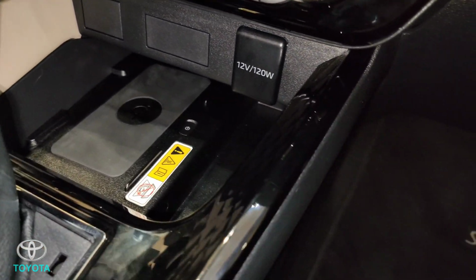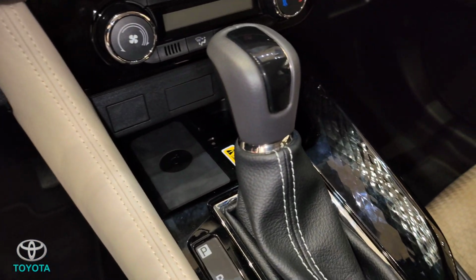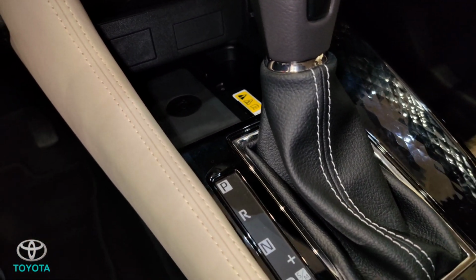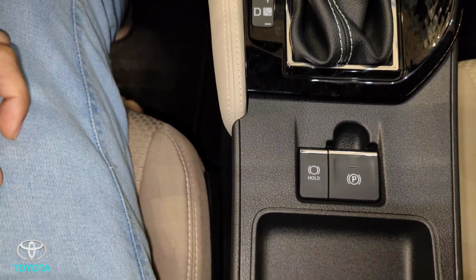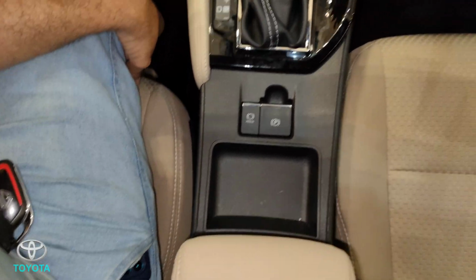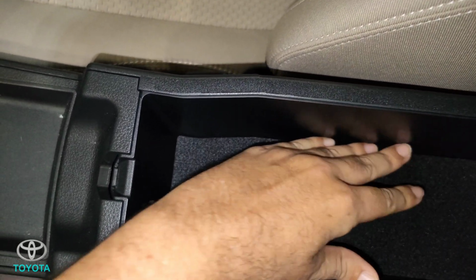Now, we have a decent amount of phone storage, along with a 12-volt and a wireless charging pad, so you can charge your phone wirelessly. But it seems that there isn't any other USB port whatsoever. Even there's no drive mode on the center console. The capacity of the storage under the armrest, well, is okay, but not really by much honestly.